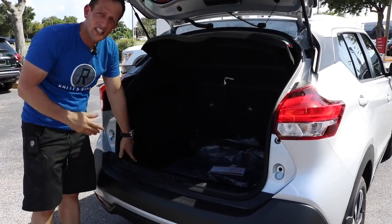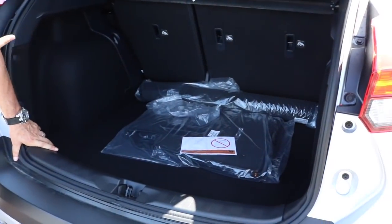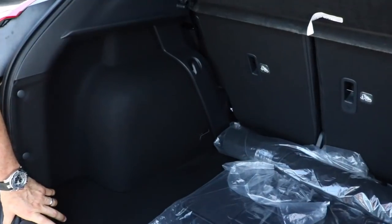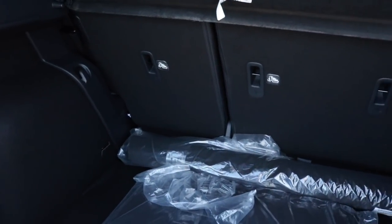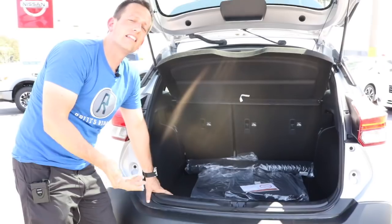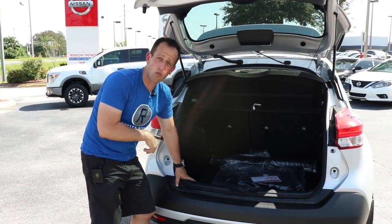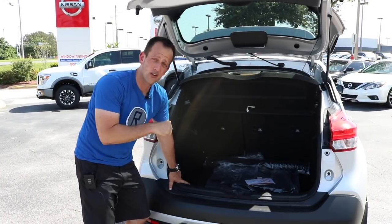Here's the cargo space. You'll notice when we get inside this car, there's a lot more room than the Nissan Juke. And that's something I'm very happy to see because my sister owns a Juke. I've ridden in it. It's tight. It's miserable. I don't really like it. You can fold the seats down, and there is more room in the cargo area. Speaking of room, let's go ahead and first check out that engine compartment and see the 1.6 liter, because I guarantee you there's probably a lot of room around that engine. Let's go check it out.